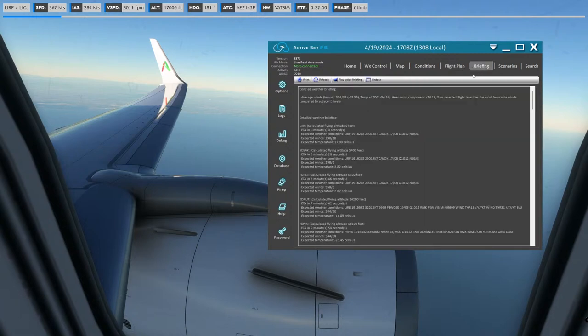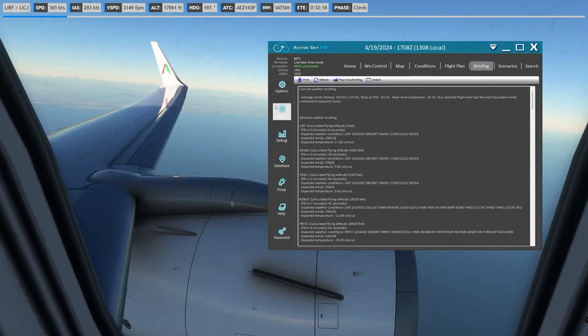So you got your briefing over here, average winds, temperatures. So 334 at 31, that's our average winds, the temperature at top of climb minus 54. So we have a 13, let's basically say 13 knots of direct headwind.